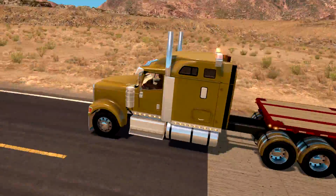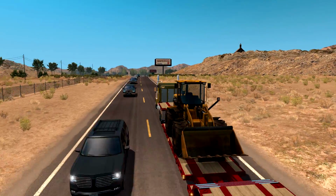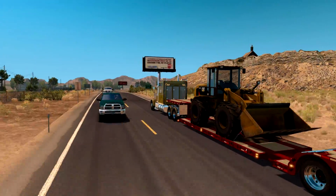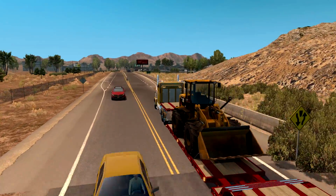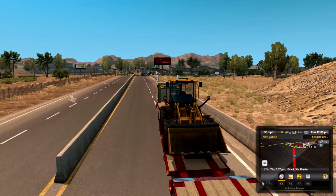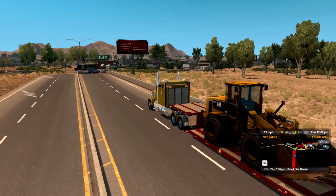This is actually only the second time I've hauled this cargo, this trailer here, and I really like it. Although I don't know why it's stretched right there, right in front of the rear wheels, just for this dozer. A little weird. But yeah, very nicely detailed mod.